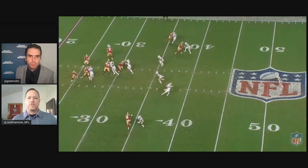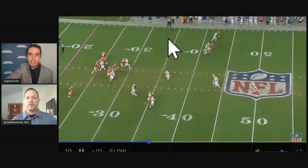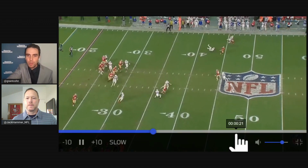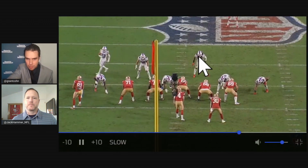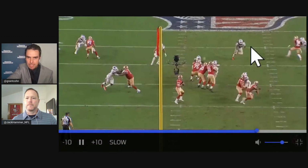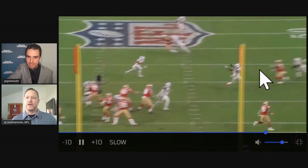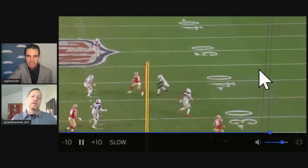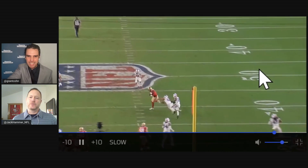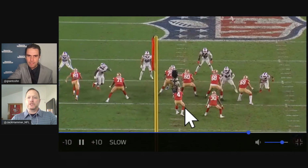3rd and 2. This is a little underneath throw to Samuel. Oh, what's cool is the window is so small. He's going to throw it over Tremaine Edmonds' head. Like he's right over him. Yeah, he throws it right off of his back shoulder. That's perfect. Oof. That's really good timing right there. That's one of those situations of getting the ball out on time where you're throwing it right behind his back shoulder like that.